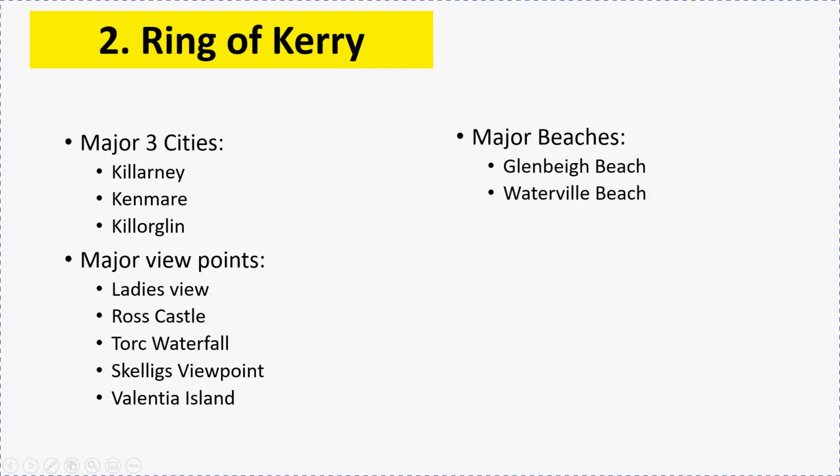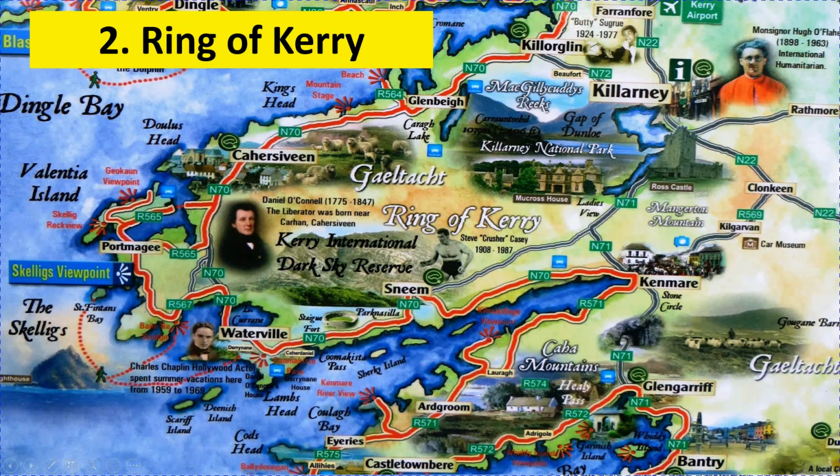And the two major beaches which I like over there are the Glenbeigh Beach and the Waterville Beach. So let's start with the beaches. This is the Glenbeigh city, and here is the beach. This is the best beach I found, and the other one is Waterville, which is at the bottom, if you can see my mouse.